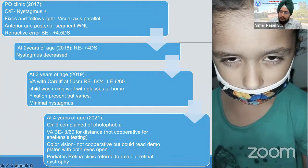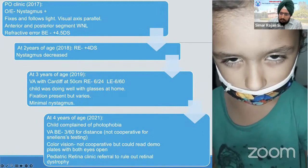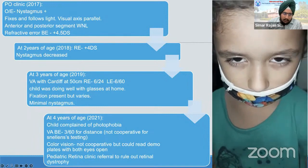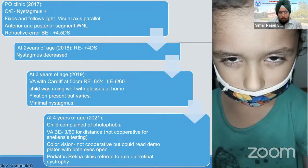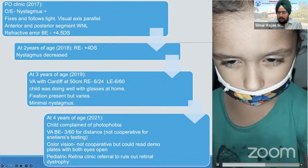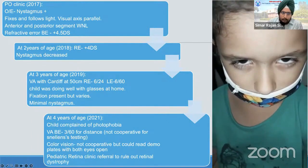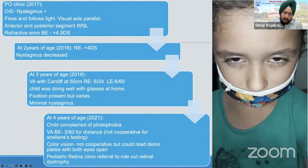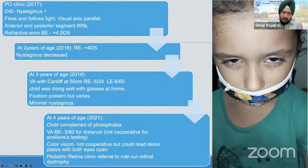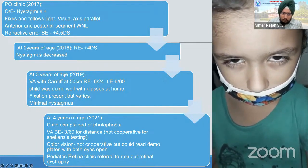This is an example of a case who presented to us very early, almost when the child was 3 months of age, and the parents brought the child with the complaint that the child has nystagmus, wandering eye movements, but nothing could be diagnosed at that point of time. There were thoughts of CVI, refractive error was checked, prescription was given, but no diagnosis could be made. Again at 2 years of age, the child was seen, refractive error, nystagmus had decreased. At 3 years of age, doing well with glasses, but then again the problem of nystagmus was there.